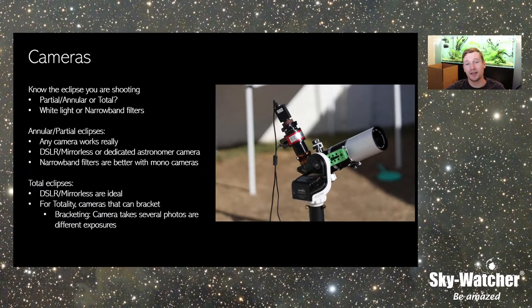Bracketing really is the key, because you want to just hammer out as many exposures as possible. I think I took like 500 or 600 pictures in 2017 in a very short amount of time, and it really saves you a lot of time, so you don't miss one of those moments and you get the exposure just right. So find a camera that brackets, DSLR, mirrorless. I would be surprised, honestly. Most cameras should be able to do that nowadays. You might have to go into the settings and learn where that is and how to set it up, but make sure you practice with it.